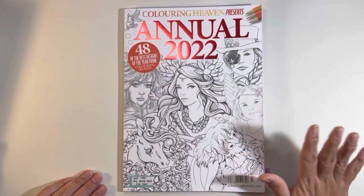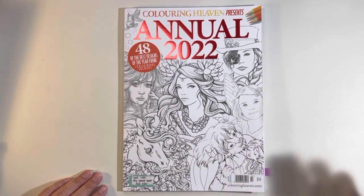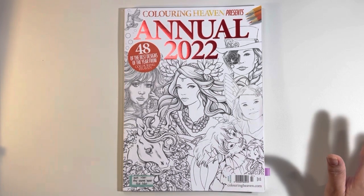If the lighting seems a bit wonky, it's a different desk pad than I usually have. And it's more of a cream than a white. I would have preferred a white.